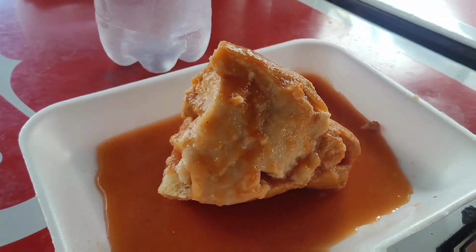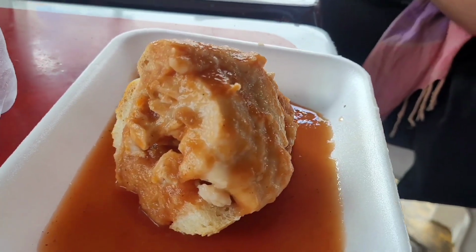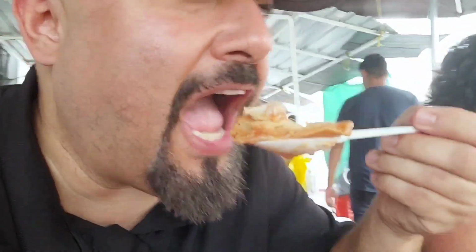So Guadalajara is home of the tortas. There's bread, beans, and carnitas, which is a type of fried pork. Okay, it smells a bit like a pasta sauce, and everyone seems to be eating it with a spoon, cuchara, so here we go.